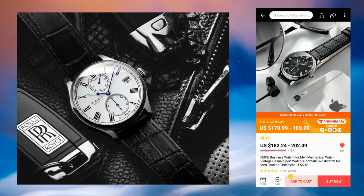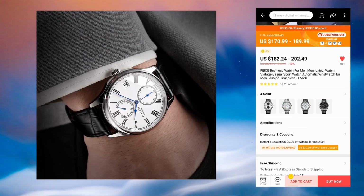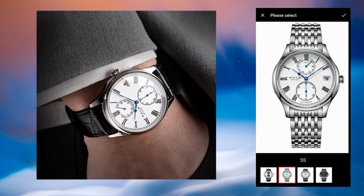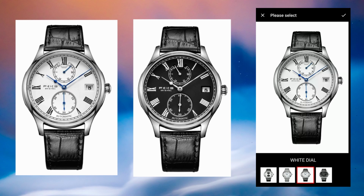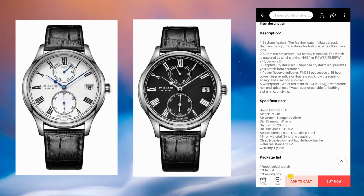Let's take a look at this beautiful white dial. It has a railroad track minute track around the outer edge, Roman numerals. This is a layered dial, so we have a countersunk power reserve indicator at the 12 o'clock position, and a countersunk small second subdial at the 6 o'clock position. The brand name is found at the 9 o'clock position, and on the 3 o'clock position, a date complication.